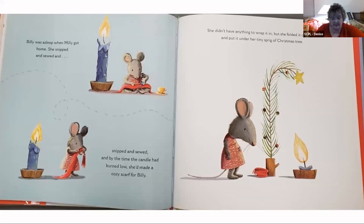So Billy was asleep when Millie got home. She snipped and sewed and snipped and sewed, and by the time the candle had burned low, she'd made a cozy scarf for Billy. She didn't have anything to wrap it in, but she folded it carefully and put it under her tiny sprig of a Christmas tree.